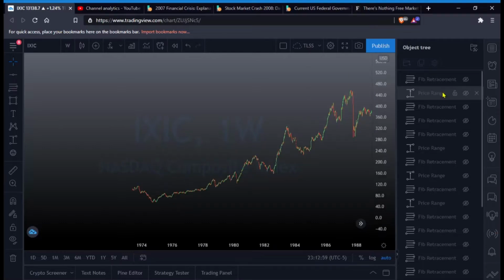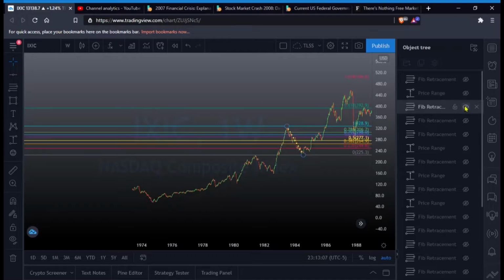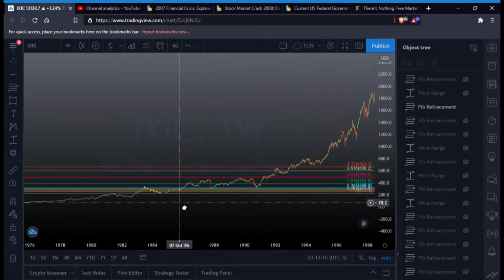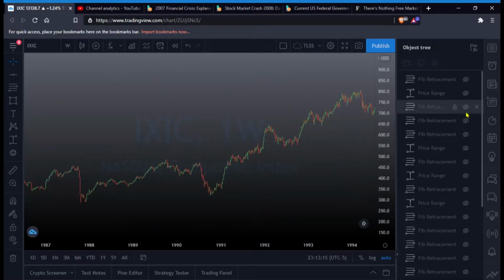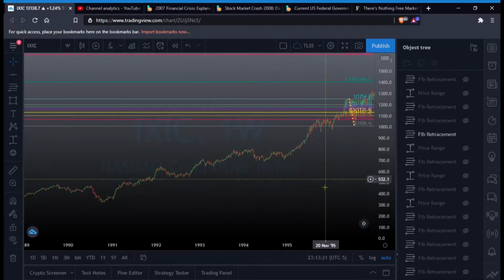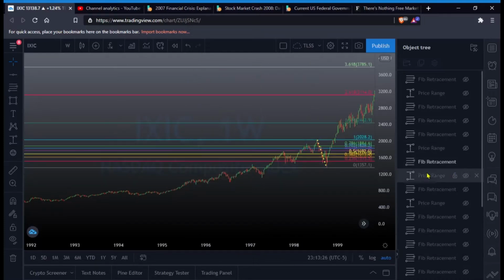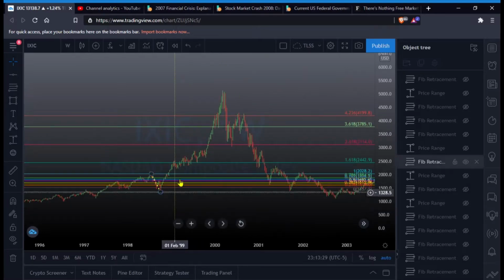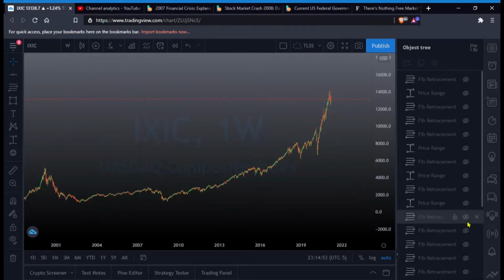You can see from this first wave structure right here, we pulled a fib from it, we reached out full extension. It also happened from the end of that extension, we reached out full extension yet again. It also happened here, and here, and here, and also here. I purposefully skipped these two. I'm going to go back to them now.